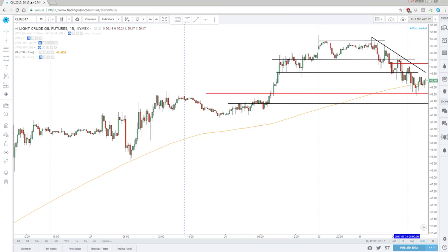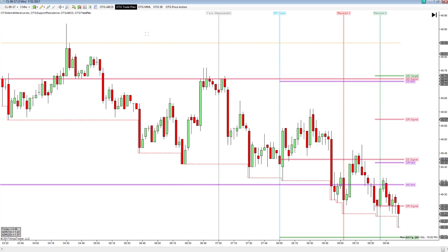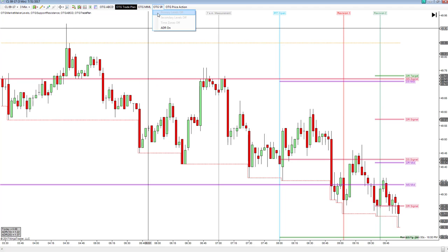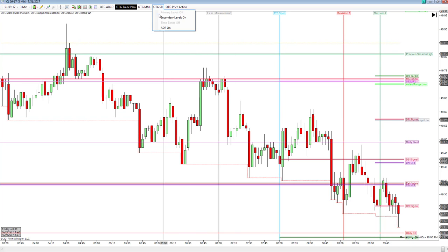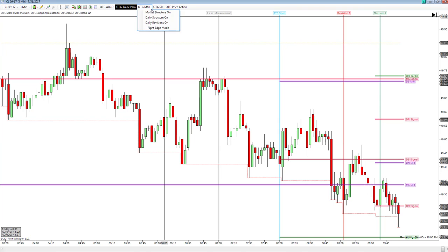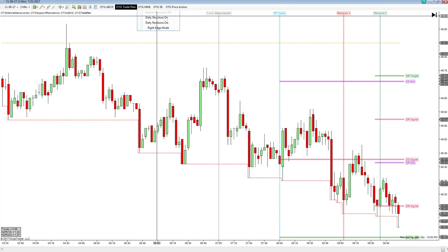So let me show you this. So let me come over here onto this area here. We are going to turn on the secondary level. And settlement was up here today at 71. That was up in this area here. It's kind of hard to see. It's right behind this daily structure mid, but settlement was right there at 71. We'll turn these off for a second. We'll leave that revision on there.